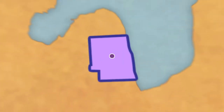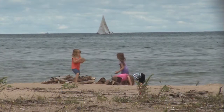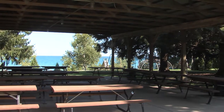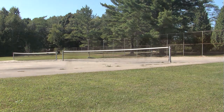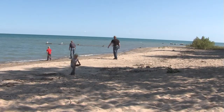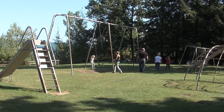Our trip starts with a drive up the coast on scenic M25, glimpsing Lake Huron along the way. We soon arrive at our first stop, Lexington Park. This 27-acre parcel is located 3 miles north of Lexington, right on Lake Huron and M25, and features a picnic area, tennis courts, a swimming beach, playground equipment, restroom and showers, pavilion, and horseshoes.